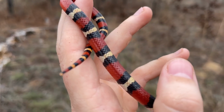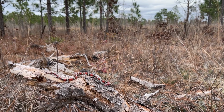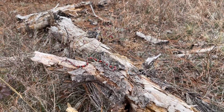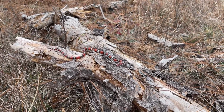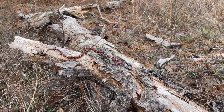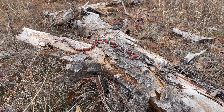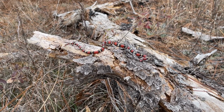This guy doesn't look the best. He's got a little bit of post-hibernation scuff going on, I think. Here is a look at this beautiful Scarlet King snake and its beautiful habitat. These guys are not a terribly difficult snake to find in South Georgia, at least in the coastal plain. Definitely not nearly as difficult as they can be up north, but still, that is a great way to start the day. And honestly, not a species I've seen too many of in this area.